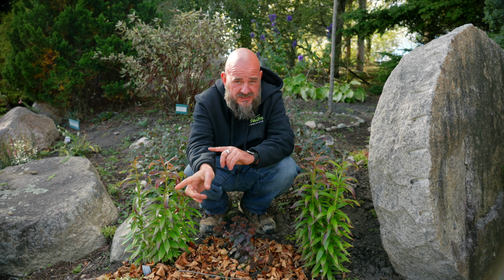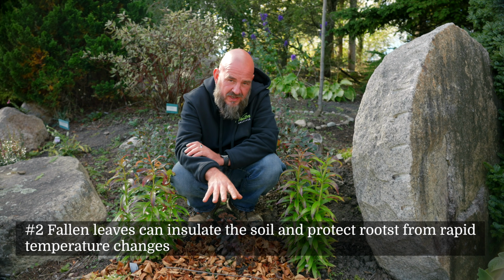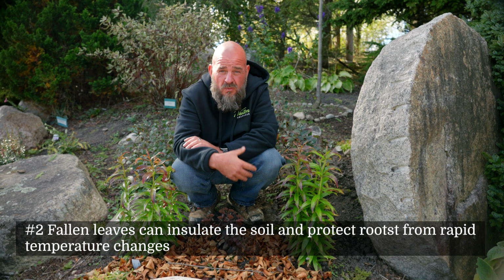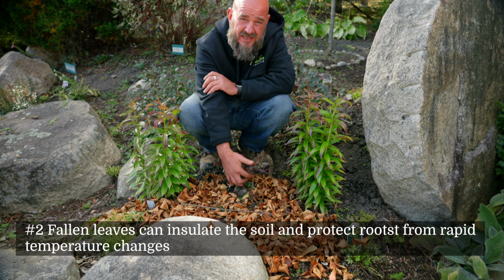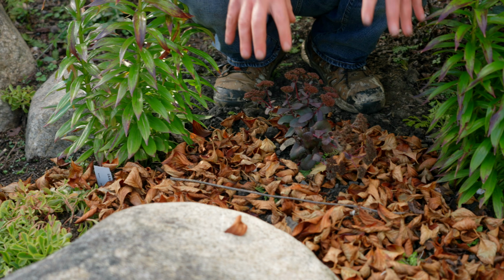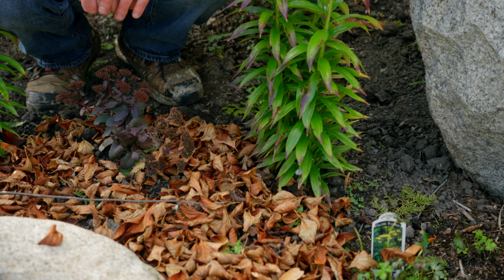The other that I mentioned a little bit earlier is that your leaves are your insulation. Now snowpack is actually the best insulation, and I know none of us want to see snow. But the leaves are a great layer of insulation before we have that snow and we have those cold days. These are actually protecting the crowns of the plants, which is right there at the base of the plant, right above the roots. So those leaves right there are actually insulating the soil and protecting your investment. Yet another reason to leave the leaves.